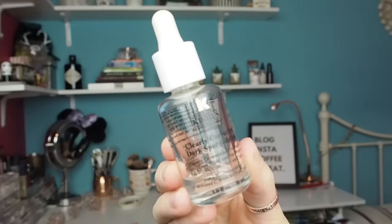One done. Okay, next thing, skincare, is the Kiehl's Clearly Corrective Dark Spot Solution. Oh, this stuff is so nice. But it's like £36, so it's really expensive. I've literally got a couple of drops left in this because I'm still trying to decide whether I want to buy a new one or not.